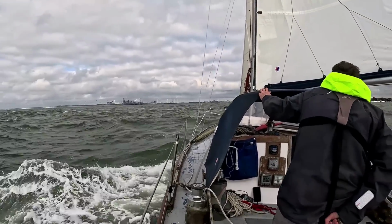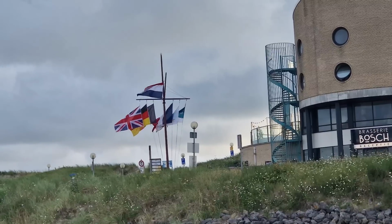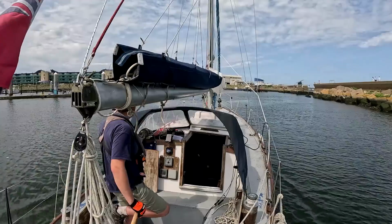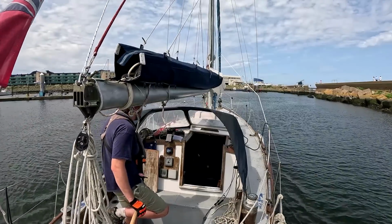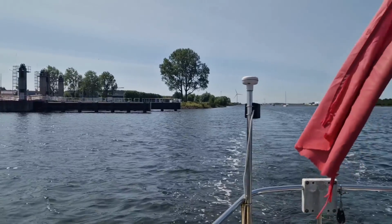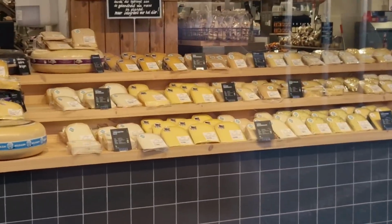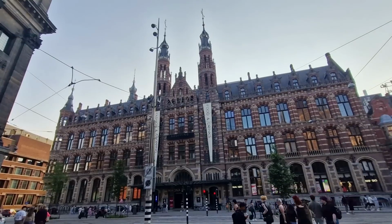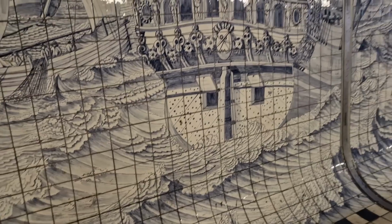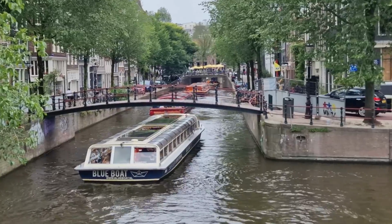In the first part we headed across the North Sea to IJmuiden, checked in with customs, and in part 2 proceeded up the North Sea Canal to Amsterdam Marina, where we spent a couple of days mooching about, having a look at all the sights, the smells, the cheese, the stroopwafels, the Heineken, etc. And now we're returning back to the UK in this part.